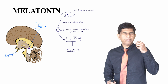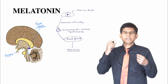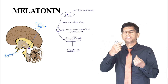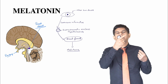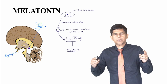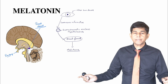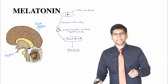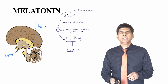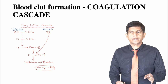The main stimulus is the luminous information coming from the retina, going to the suprachiasmatic nucleus in the hypothalamus, and the signal goes to the pineal gland, and then it starts producing melatonin. Melatonin, remember, can also be produced from some other sources in the body, like the GI system, which is another big source of melatonin. So we're going to look at the link between melatonin and blood clotting and how it affects it.